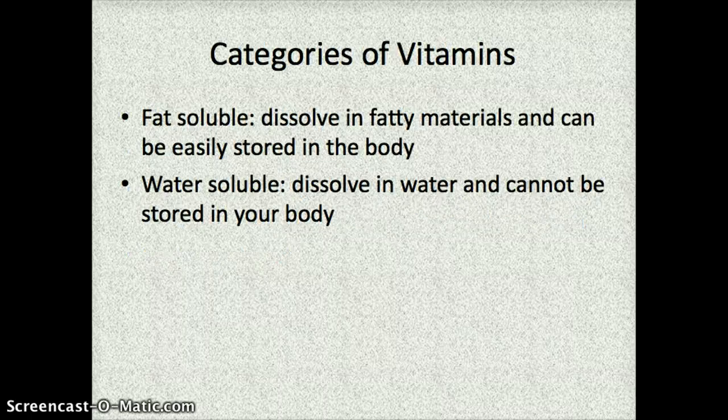There's a couple different categories of vitamins. Some are fat soluble, which means that they dissolve better in fatty materials and can be easily stored in the body. A lot of people sometimes think that you should just eat things that are high in vitamins by themselves, and actually fat soluble vitamins can be more easily used by your body if you eat them with something like a dressing. So like a healthy salad dressing that has fat in it would help you absorb those vitamins more.